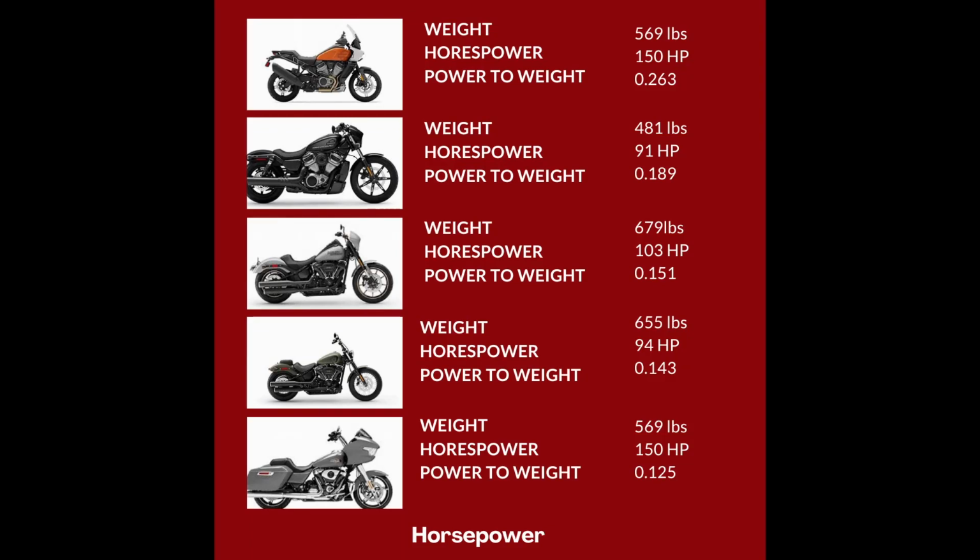So they are different numbers, and let's go over what the ranking was for the power to weight ratio for the horsepower, and then we'll switch it up with the torque. The top power to weight ratio was the Harley Davidson Pan America, which was 0.263, and all the way down with the Road Glide being the lowest power to weight ratio of 0.125. And as you can see, even here, you have the 2 Rev Max, and then the M8s come out after that.